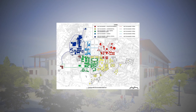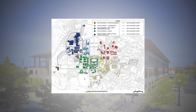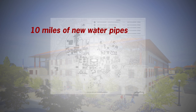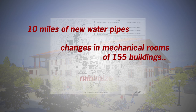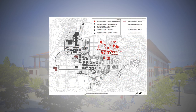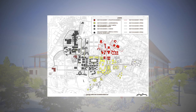The implementation of SESI will require significant work throughout the campus between 2012 and 2015. Over 10 miles of hot water pipe will be installed along with changes to the mechanical rooms of 155 buildings. This work will be carefully sequenced in multiple phases to minimize disruption to campus life. The first phase has recently been completed, and the next phases are preparing to begin in the summer of 2012.